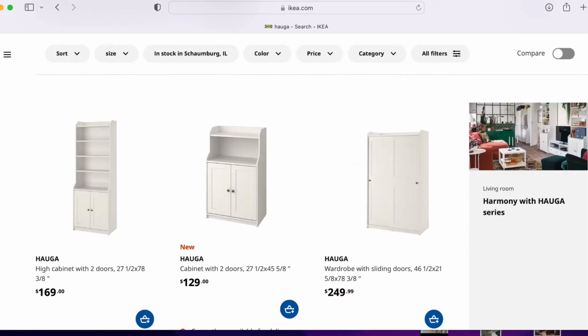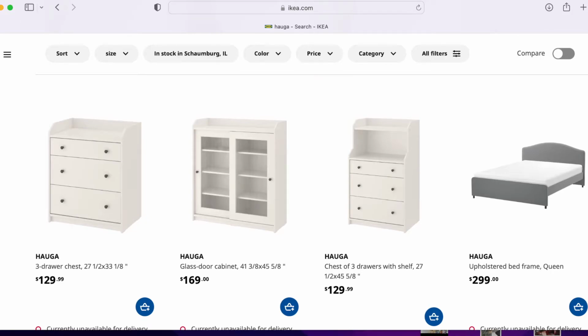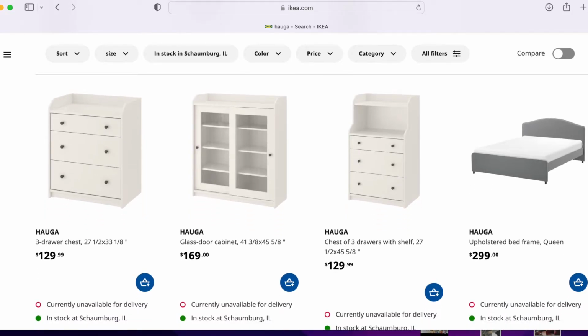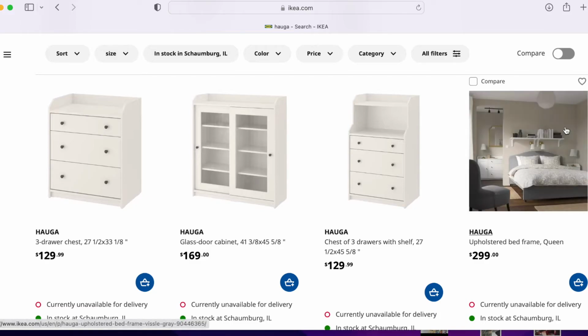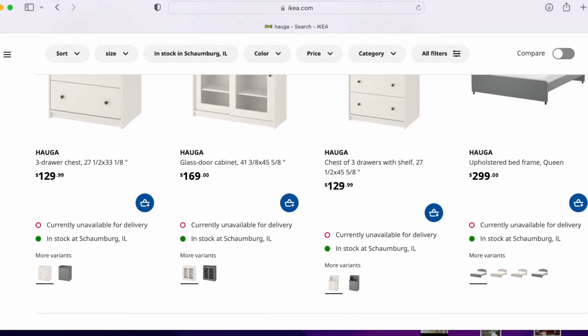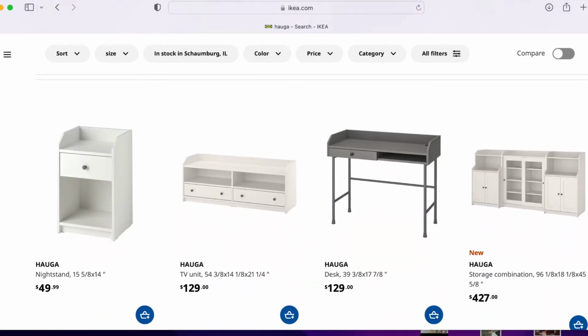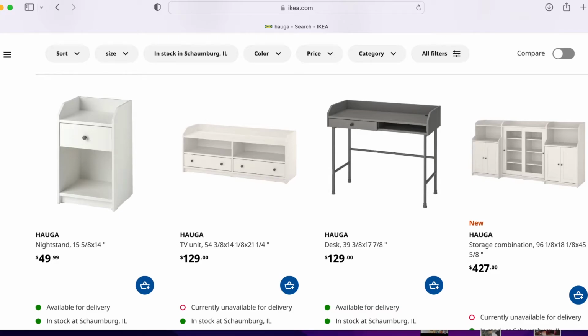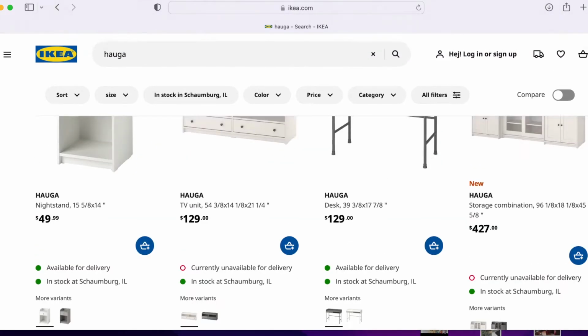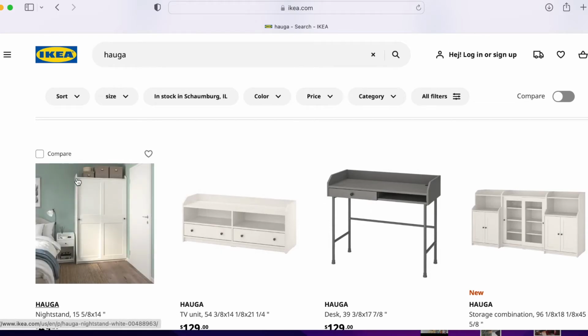Great. A bookcase, a cabinet, a wardrobe, tons of stuff. 3-door chest, a glass door cabinet. There's even a bed. Doesn't quite have that shape, but still. Chest of drawers with a shelf. I think all of those pieces really harken back. Ooh, there's a nightstand, TV, desk. Yeah, it's just this little jog up and back.